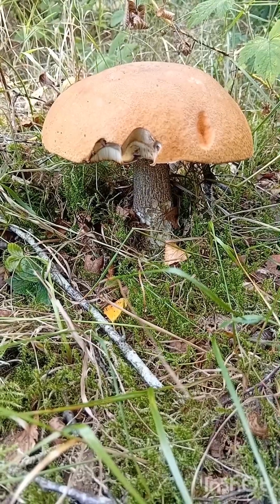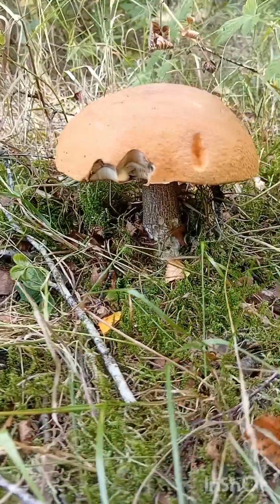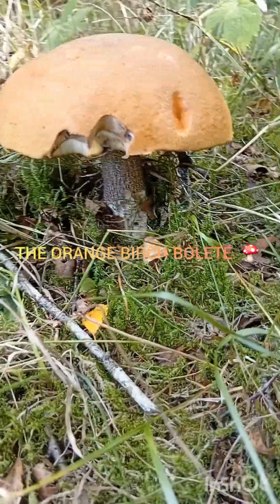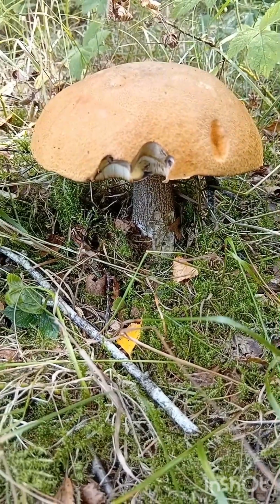I'm out on a bit of a mushroom hunt in between my old world exploring and my underground exploring. What I like to do is learn the land in between adventures and learn you guys as I go along.